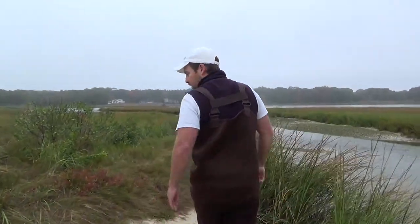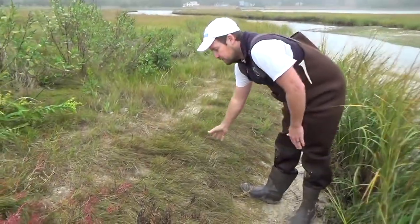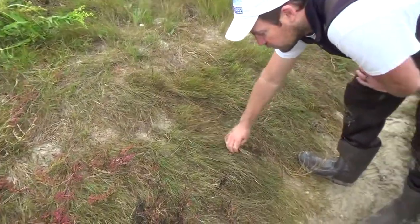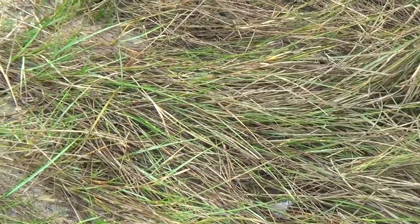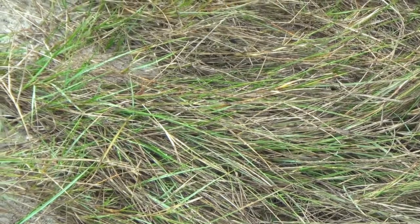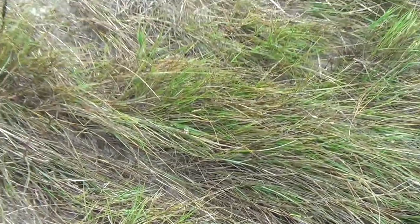Right, moving up inland a little bit, we have our cordgrass. It's also called Distichlis, so that grows higher up in the marsh. And it's a really cool site because we have a kind of sharp incline right here.